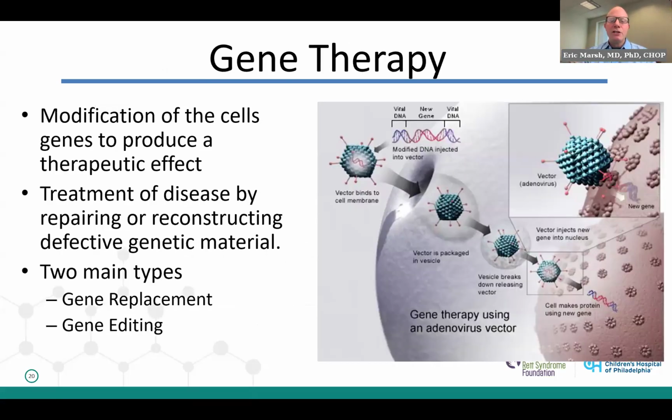Okay, so now we're going to shift to gene therapy, and this is what's actively going on right now for Rett syndrome. This is modification of the cell's genes to produce a therapeutic effect. It is giving back a copy of the gene so that the cell has the gene that it needs to function properly. And there are two ways to do this: gene replacement, which is what the current Rett syndrome therapies are, and gene editing, which we'll get into at the end of this talk. Next slide, please. Oh, sorry, go back one, Holly, sorry about that.